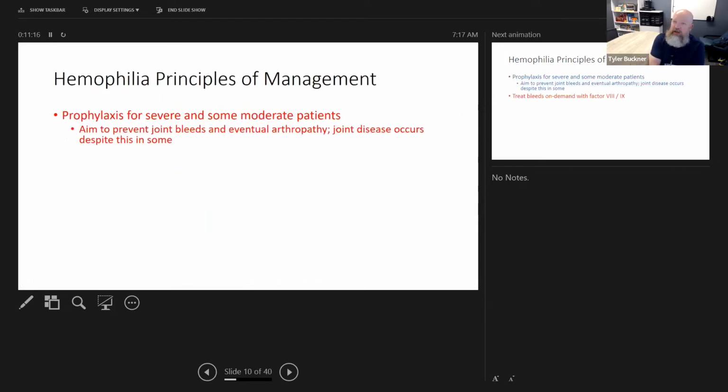So our major principles of management of hemophilia in the clinic. For patients with severe hemophilia, the standard of care is prophylactic factor. So these folks should be receiving factor essentially around the clock. About 3 times a week for factor 8 and 2 times a week for factor 9, standard half-life products. That is based on a randomized controlled trial that was done by Dr. Manco-Johnson here in the 90s and early 2000s that showed that starting prophylaxis at an early age greatly reduced joint disease in kids with hemophilia.